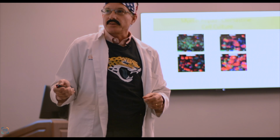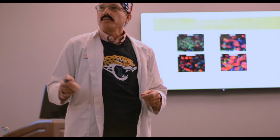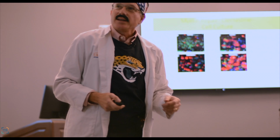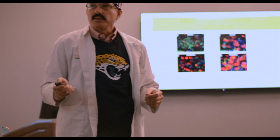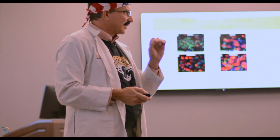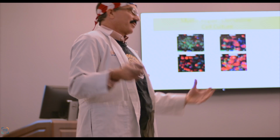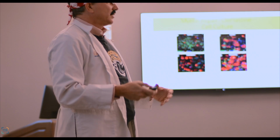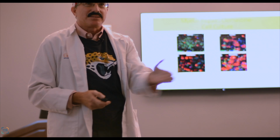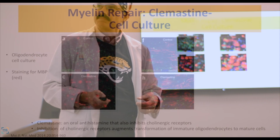So this is really the first study, published in 2014 by a team. What they did is they were able to culture oligodendrocytes in a petri dish, and they exposed the oligodendrocytes to a variety of medicines to see if they could find a hit. That's how pharmaceutical industries create new drugs. They have these cultures, and they theorize which drugs are going to work, and they apply thousands of drugs, and they get a hit, and then they continue to develop. Well, they did find a hit with Clemastine.